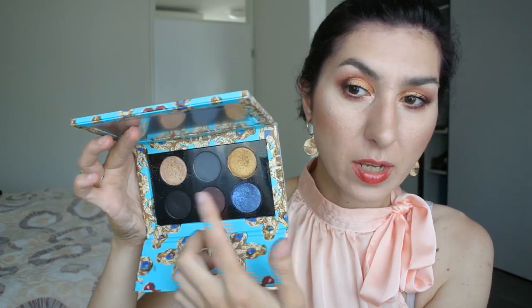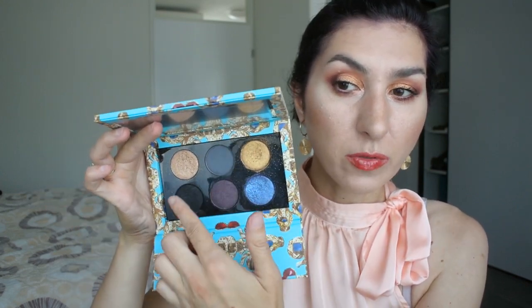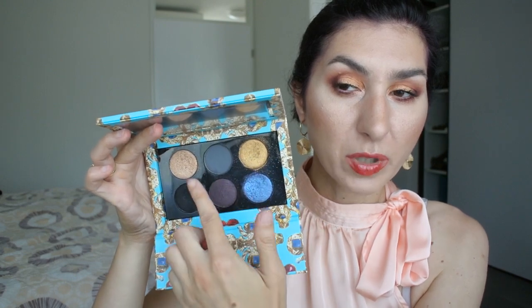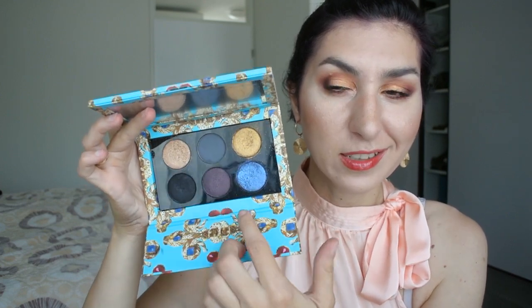Somehow it really doesn't bother me that there are a champagne and a gold in this eyeshadow palette, because I think they just make it slightly different and give you more options when you're going to do looks, because you can do something very cool toned if you use only these 3 shades, or you can do something very warm toned if you use these 3 shades over here. I just noticed actually that they are located like this, like little triangles.